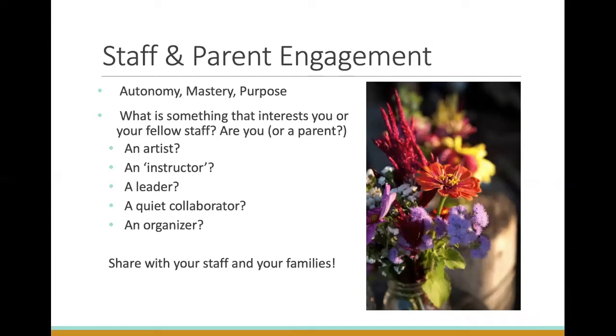Autonomy, the urge to direct our own lives. Mastery, getting better and better at something. And purpose, contributing to a greater good. The more we can help our staff and our communities obtain these three things, the more they will want to be engaged in our garden or other nutrition activities.